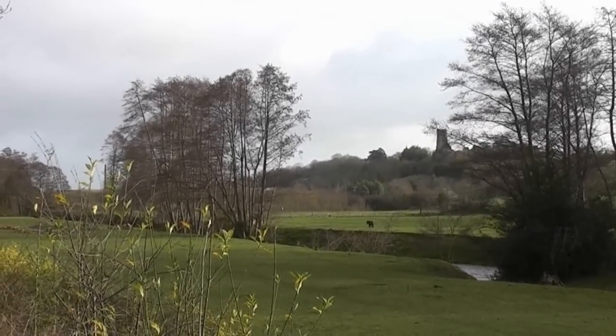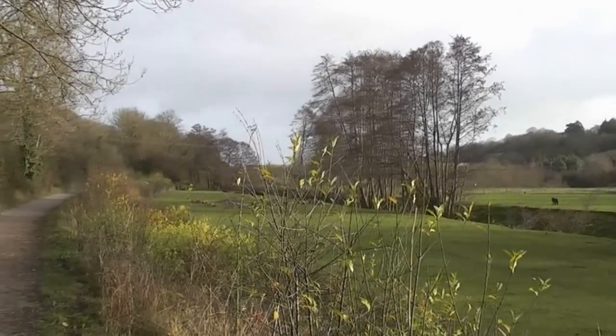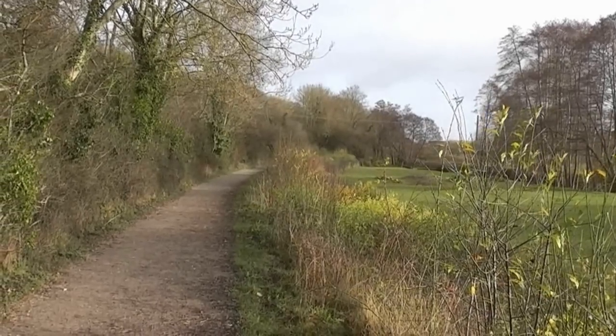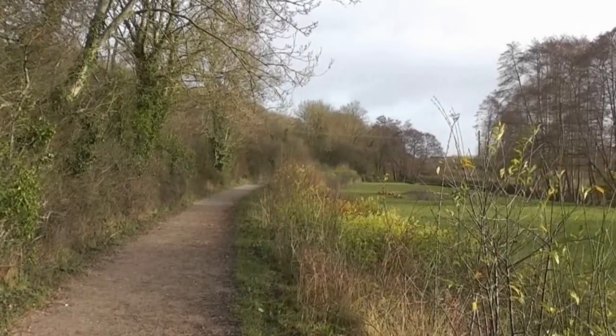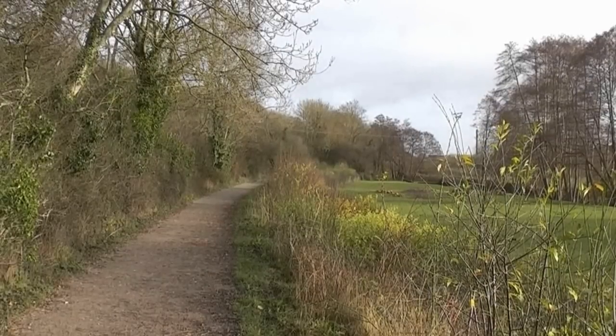There's that little pony that you were taking pictures of. Yes, that's right. It looks really nice now. Oh, what's that? Oh, blackbird. Yeah, sounds like a blackbird having a little swear at us, disturbing his peace. I'll try and take another bit of video then.